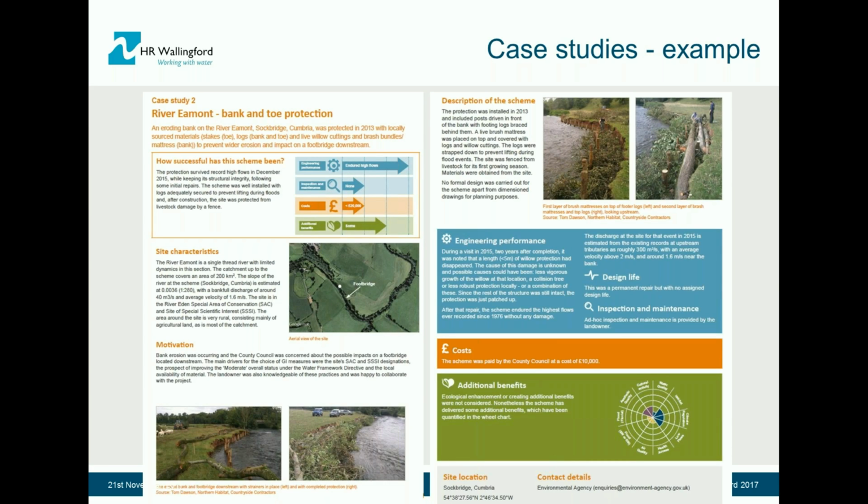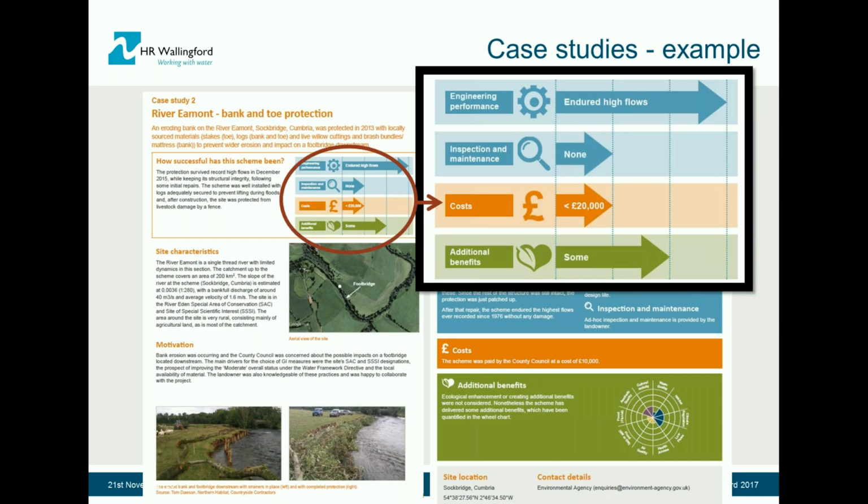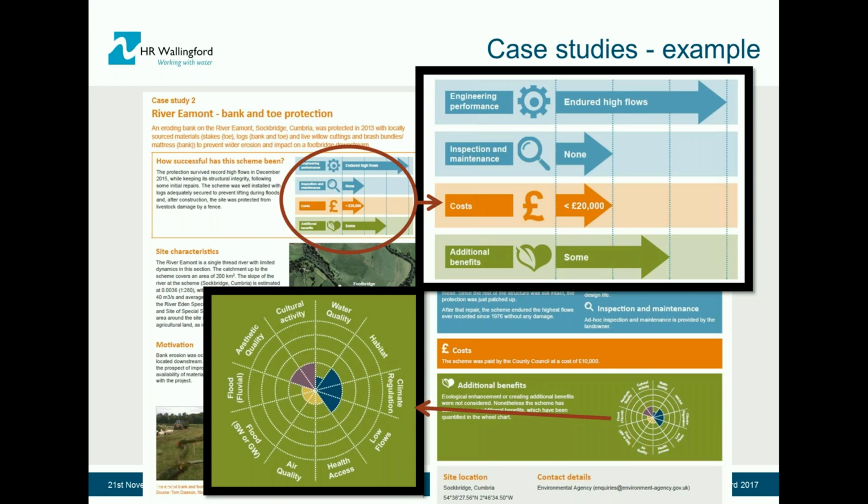group. So the way that this is written up, in a way that's broadly consistent with the way that Larissa will present in a minute, was to have a consistent framework and a series of elements that would be consistent across each case study. So an initial box indicating how successful the scheme had been. If we blow that up, it's summarising engineering performance, inspection and maintenance, costs and additional benefits, effectively giving a high, medium, low scoring for each of those.